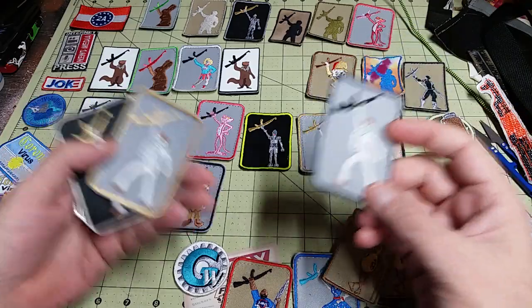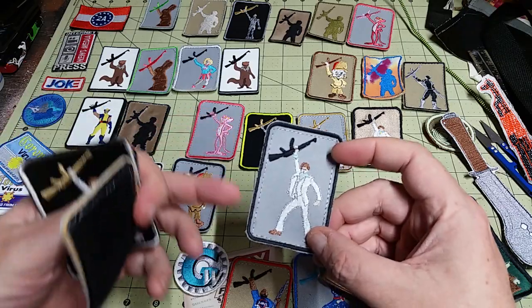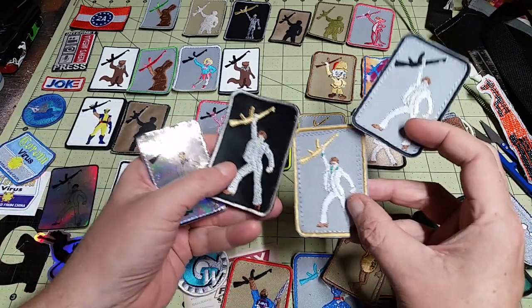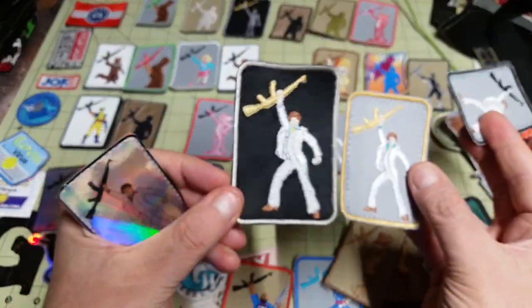So this is, I'm not sure. I think I like this one with the black AK, and pretty much the sewing is not bad. It's just a matter of which background. Although, man, this one is pretty nice too. So this one's a bit bigger.